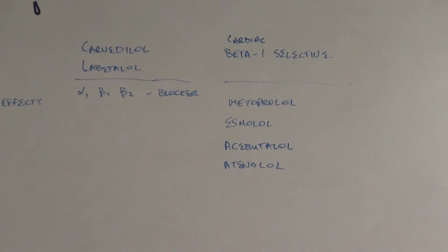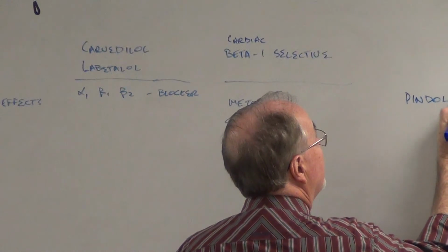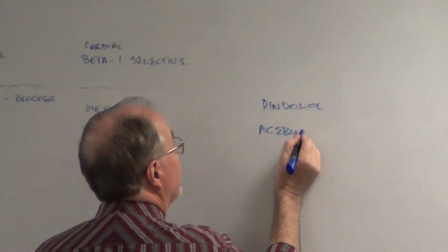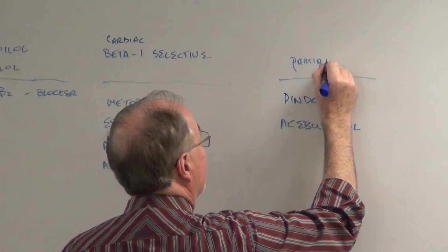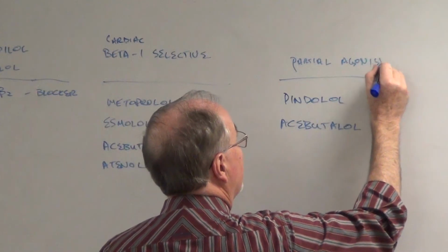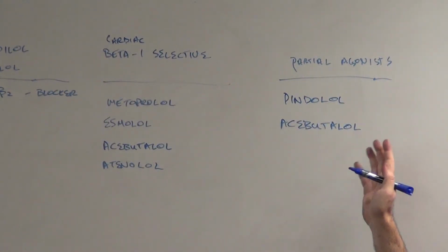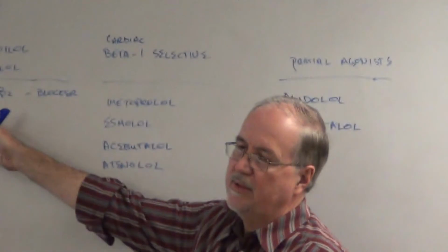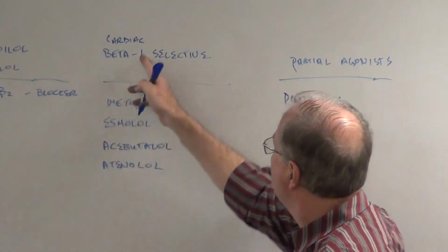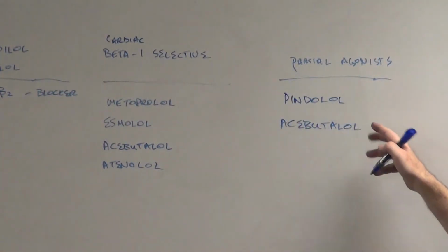And the last two drugs are, this is a new concept. This is a little different than both, but I think if you break these beta blockers down into these groups, these are the important groups. There's the non-specific ones. There's the alpha beta blockers, which are only 2. There's 4 cardiac selective. There's actually several others, but we're only going to stick to the 4 in the book. And there's a partial agonist.